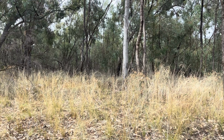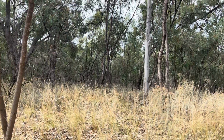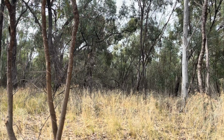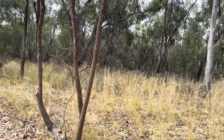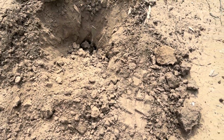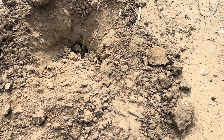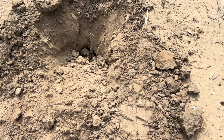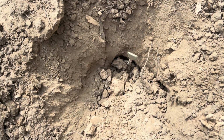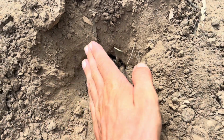I hardly need to tell you where we are, out at my favourite spot, the old settlement. So I'm back out here, back at my little spot I've been hounding for a few trips now, and had a 14 down here. And that's how she was.